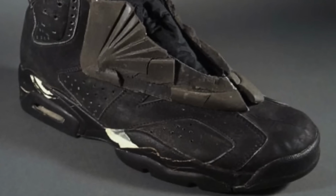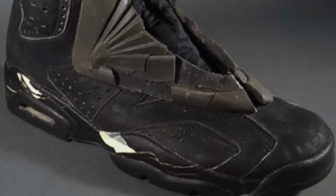So essentially it was a Nike shoe, but then they also made the stem of it with the laces and stuff like that. And then they would place the armor on top of it, like the spats and stuff like that. Michael and the stunt crew absolutely loved them because they're Nikes. They're absolutely comfortable.